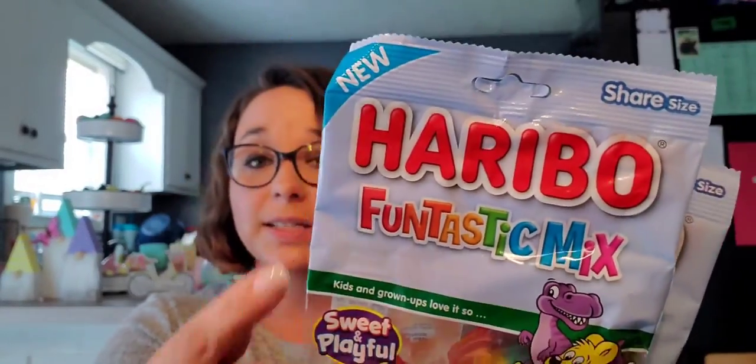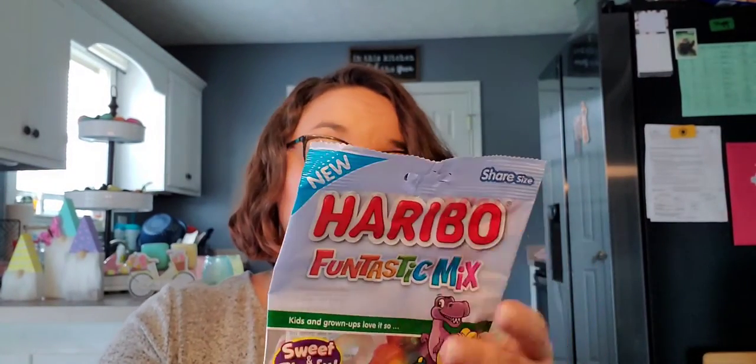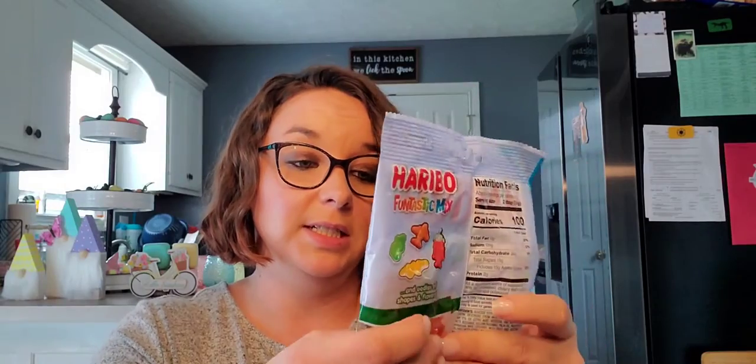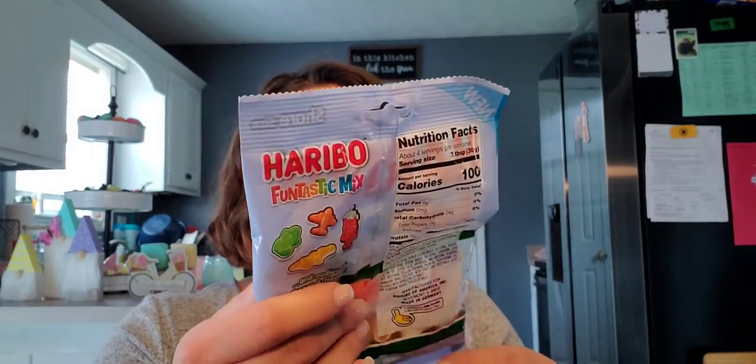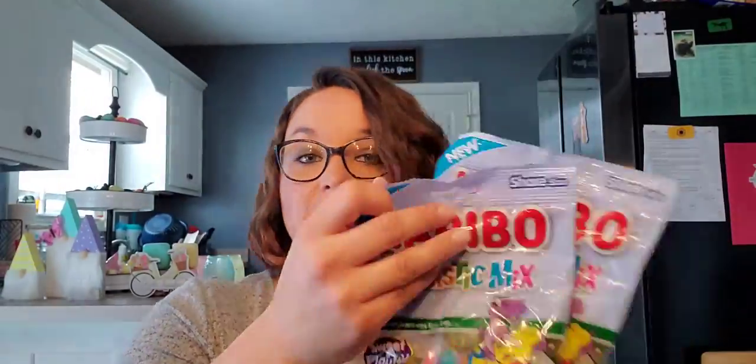Next, I picked up two of the Haribo Funtastic Mix. It says sweet and playful. It says it's new. I don't know how new it is, but the gummies in here are really squishy. And it just has different types of shapes and different sizes. I just picked up two of these because my son will love these. He loves anything that says new on it. He just does. I don't know.